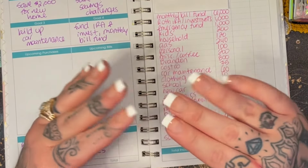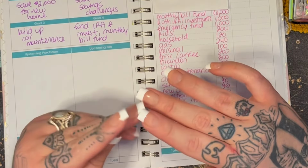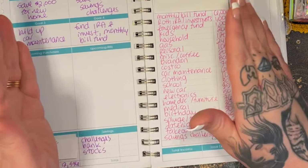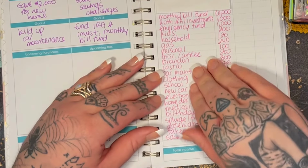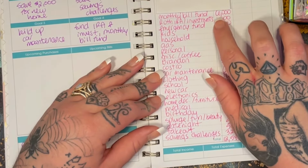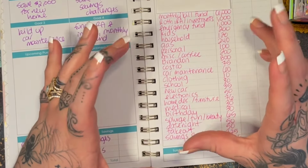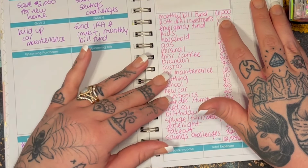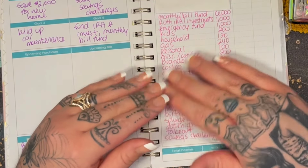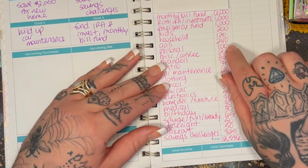Again, we are a 6-person family. I have 4 children. It's me and my husband. We are a relatively low income family, so we do pretty well on our tax returns. So that's why that number is so high. I'm just taking the majority of our return and putting it into this fund to help us throughout the year. So it's a little less stress and a good cushion we can fall back on if we need it.